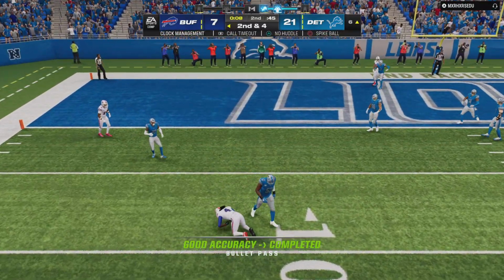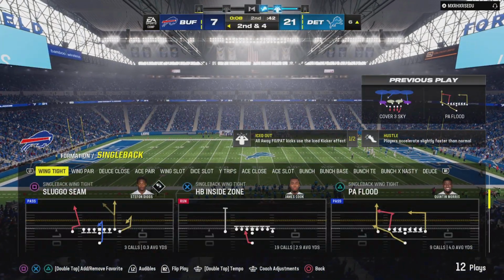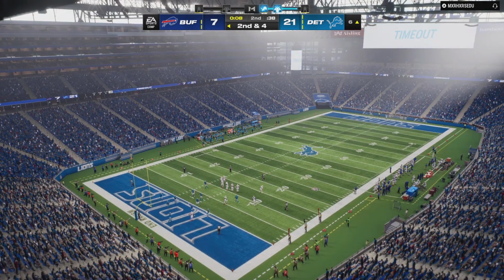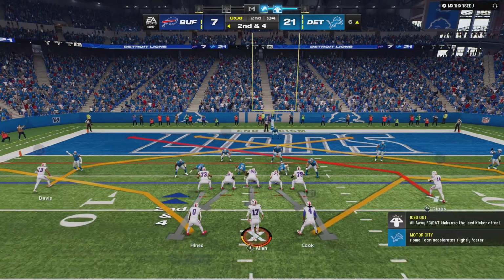And Cook has it, left side. Now a timeout taken. Perhaps a chance for one more quick play and then another timeout if they hurry. We'll see. 2nd and 4. They could still get a first down without scoring.